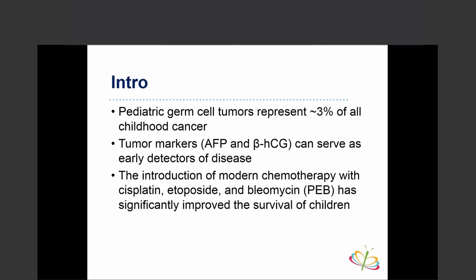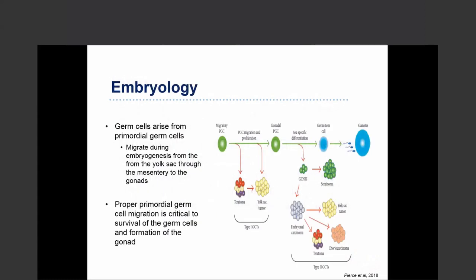So a little bit about embryology. I know any of this harkens back to days of medical school, but primordial germ cells originate in an extraembryonic location near the allantois of the yolk sac in the fourth fetal week. They migrate along the dorsal mesentery to the genital ridge, arriving at the gonads around the sixth week of fetal life. And so the body needs proper primordial germ cell migration for survival of the germ cells and formation of the gonads. Any arrested migration or aberrant migration can lead to germ cell deposition in non-gonadal sites.